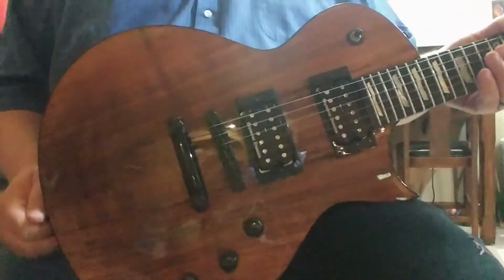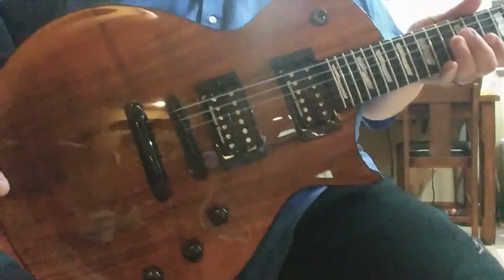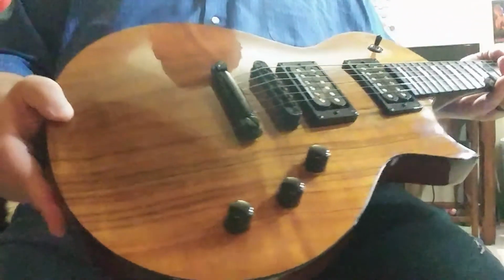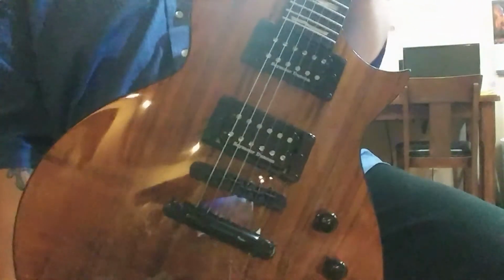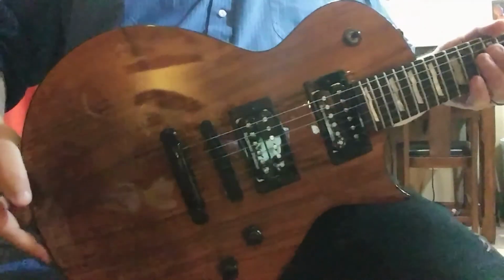So anyway, this is the LTD EC-1000 with the Koa top. Probably hard to see because it's not super bright in here, but it looks nice. Kind of mahogany-ish colored.